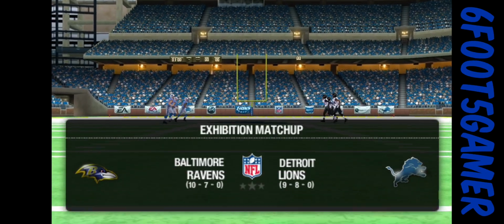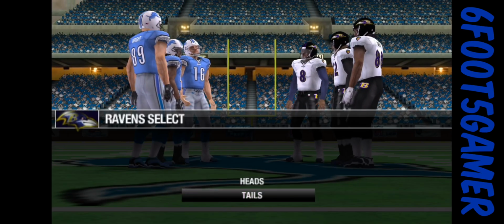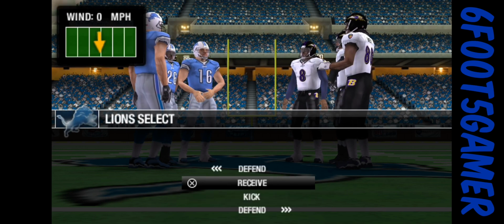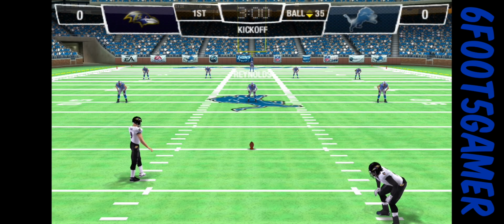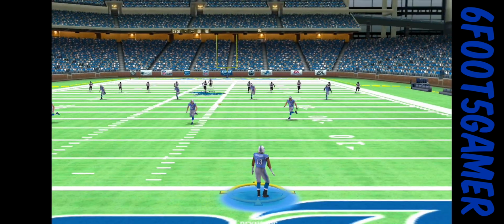Downtown Detroit, Michigan, and welcome to Ford Field. I'm Gus Johnson along with Chris Collinsworth as the Detroit Lions take on the Ravens. Baltimore will be kicking off to begin the game. He got all of this one, a high, deep kick.